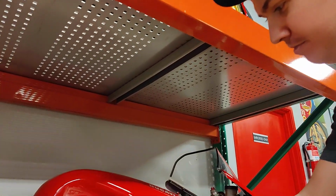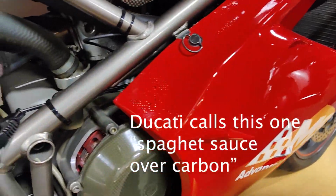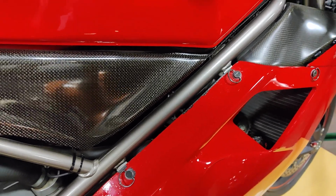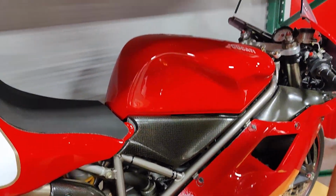You see the carbon beneath the paint? Yeah, you can kind of see it. This is very Italian. They have very thin paint from what I understand. It's lighter? Yeah, it's very, very thin.